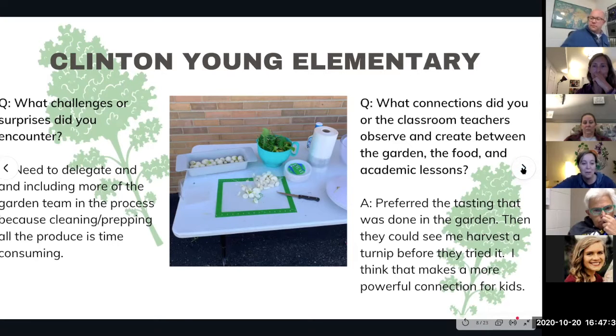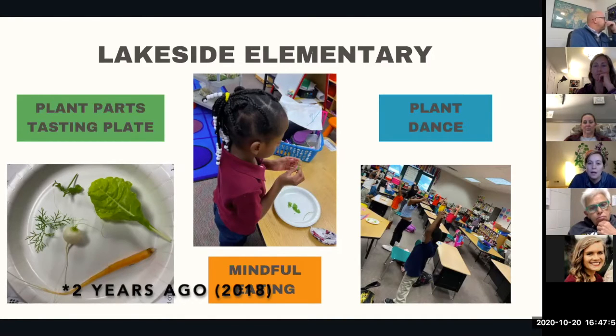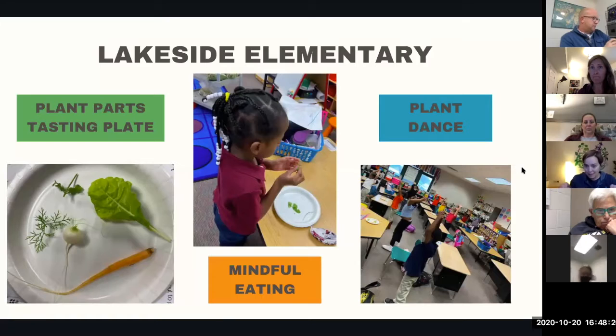We have plenty. So if you find that to be a limitation, let us know. I went out to Lakeside today and harvested their fall garden. This garden was kicked off a year ago, I think, and it has been growing fairly well. We did a plant parts tasting. I had a few minutes after harvesting to rinse the vegetables using the salad spinners. And you can see the baby carrot there, the little baby turnip, a little bit of dill, some cilantro, and a Swiss chard leaf.